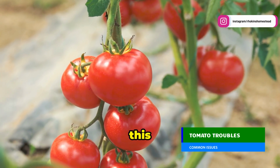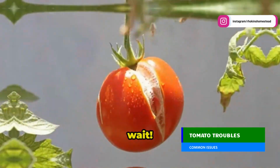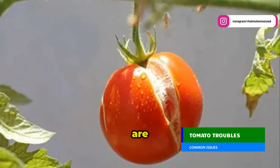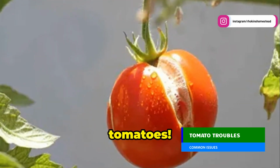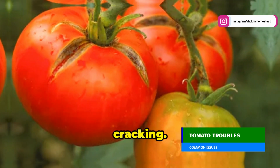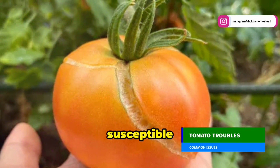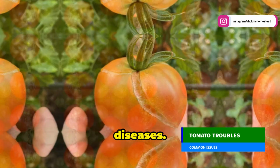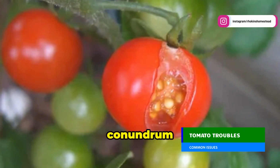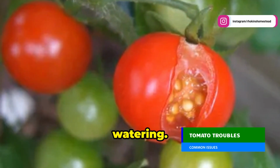Picture this. Your tomato plants are thriving, laden with plump, juicy fruits. But wait, what's this? Cracks are appearing on the skin of your prized tomatoes. Don't panic, it's a common issue known as, well, cracking. While not always detrimental to the taste, cracked tomatoes are more susceptible to pests and diseases. The culprit behind this cracking conundrum is often rapid growth spurts, usually triggered by inconsistent watering.